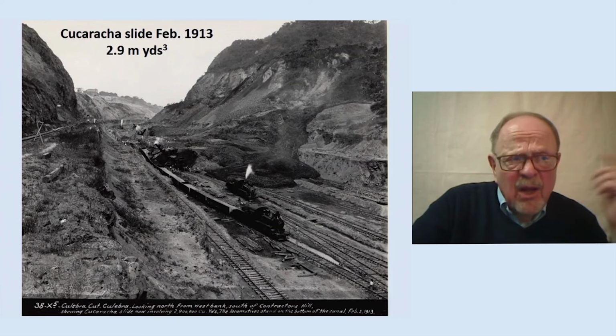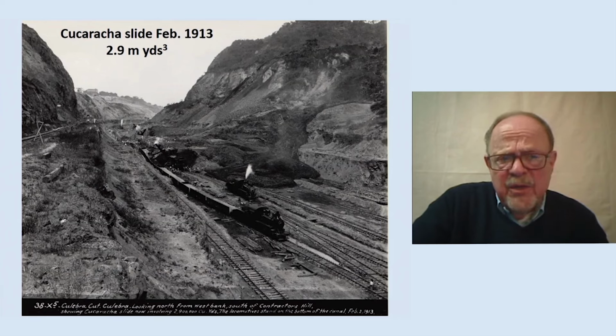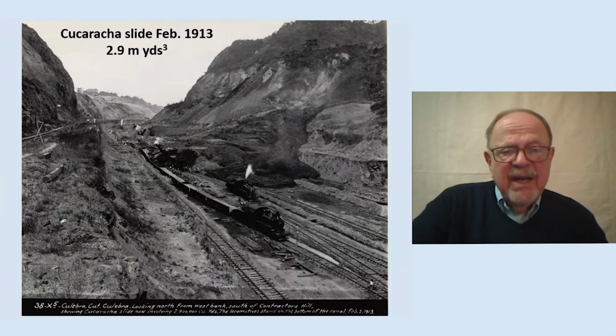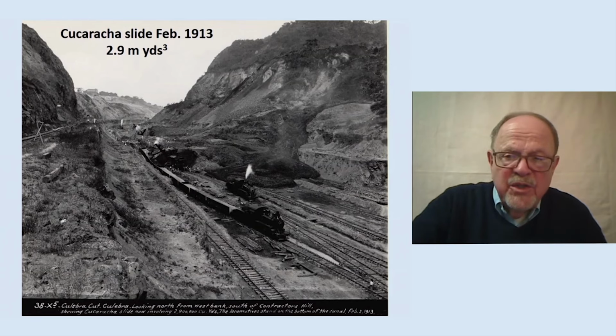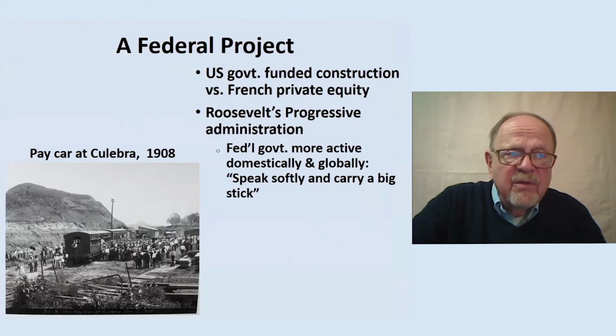I talked about the fact that slides were really important in terms of increasing the workload. This image is a really good one because it shows the extent of a slide at the Continental Divide near the center of the canal. And the watchword was, there's a slide at this location, go out and dig it again. And gradually the sidewalls of the cuts were moved further out, and the slopes were made more gentle to reduce the likelihood of slides. But slides are not unheard of even now in the Panama Canal. It's related to the nature of the material and the nature of the environment.